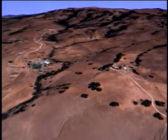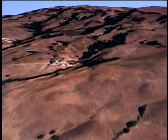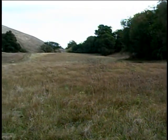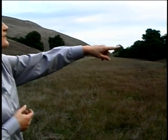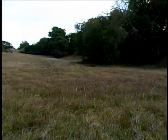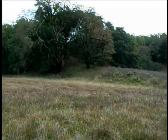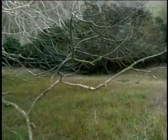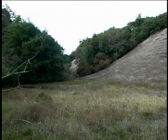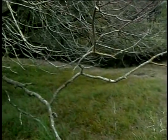Here we are standing along the active trace of the Rogers Creek Fault in the hills east of Petaluma. And the fault is nicely expressed in the landscape at this location by a low swale that runs along the base of this small ridge line. When the fault ruptures during a large earthquake, there are places where it opens a slight amount and creates a sag or depression into which stream deposits from this alluvial valley are deposited.